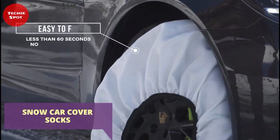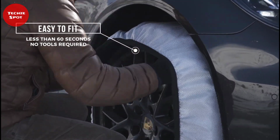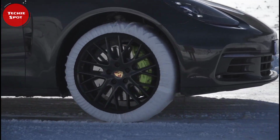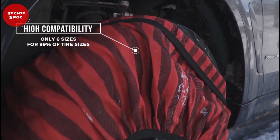Of course you will love to also consider these awesome snow socks. It's easy to install, and the package includes a storage bag and special gloves. It also allows for an even smoother drive on ice and snow roadway.